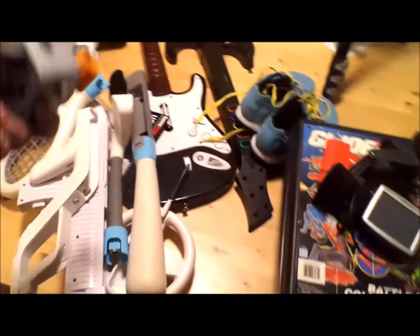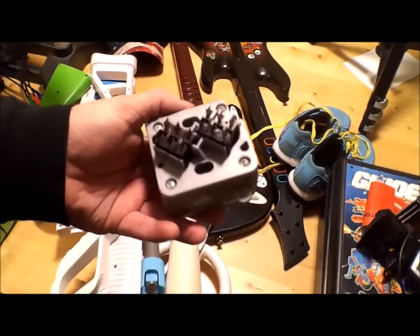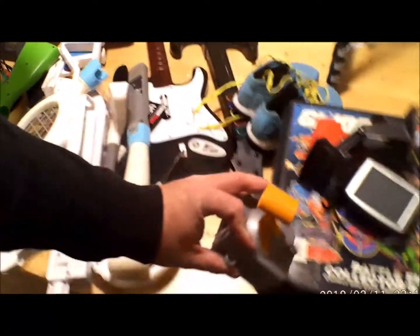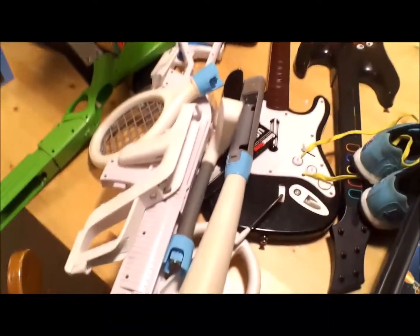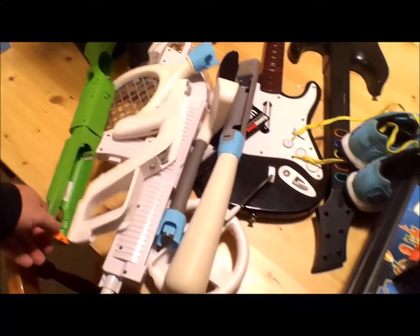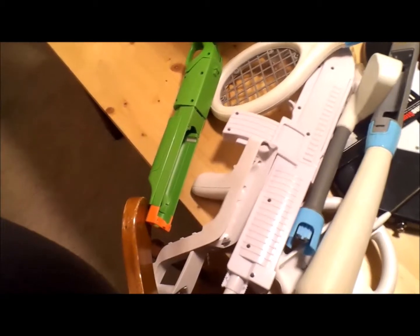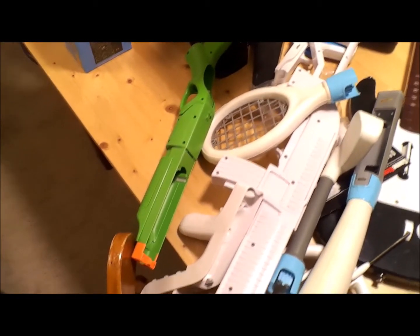In that same lot that had that other stuff, this is actually a Power Wheels part. I haven't done a lot of research to see exactly what it is, but she had that thrown in one of the boxes, and I couldn't figure it out for a minute. Also, these Wii accessories were in that same lot of stuff that I'd picked up.